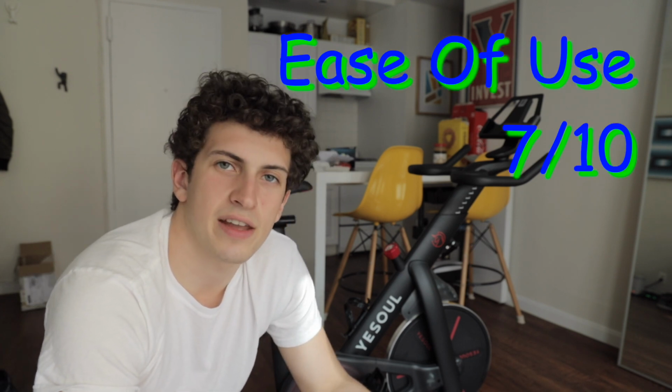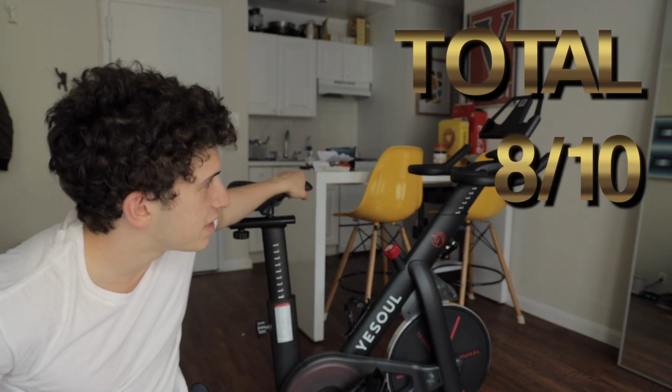This difficulty knob works very well. Taking into consideration the physical product and all the tech elements that you get with it, I would say that ease of use is another 7 out of 10. Those all cumulatively come together for a score of 8 out of 10.